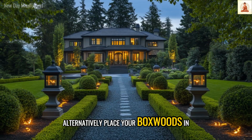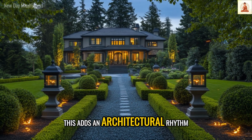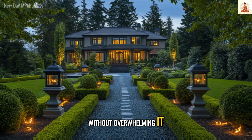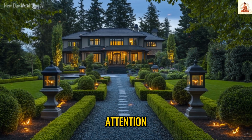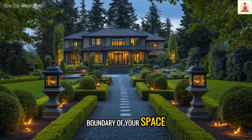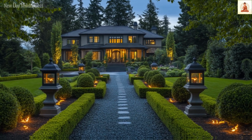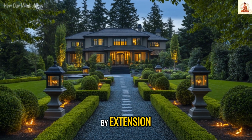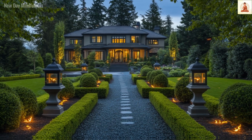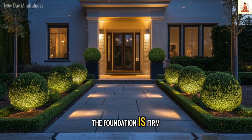Alternatively, place your boxwoods in matching ceramic or stone planters on either side of a path. This adds an architectural rhythm and increases the visual gravity of your front entrance without overwhelming it. Boxwoods do not demand your attention. They offer theirs. Day after day, they hold stillness at the boundary of your space. In the language of Feng Shui, they are the keepers of composure, reminding the incoming energy, and by extension, the people entering, that this home does not operate in haste, that here the pace is measured, the values are steady, and the foundation is firm.